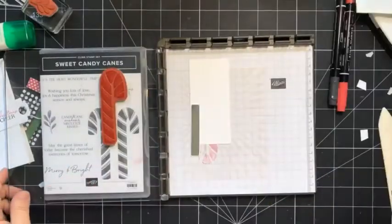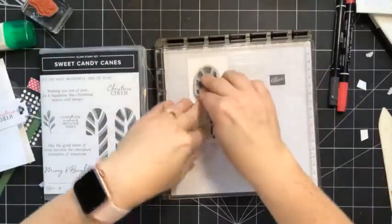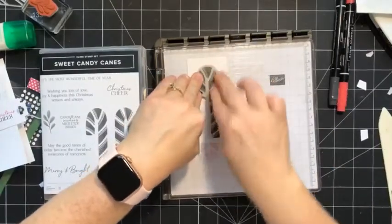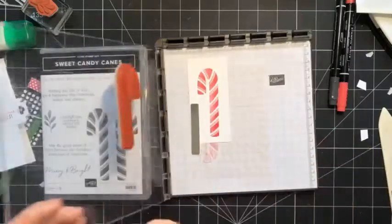I really need to go through and re-ink some of my ink pads. I've been noticing a lot of them need to be re-inked. Pool Party is definitely one of them, and I think this is one of them as well.